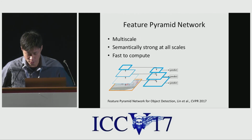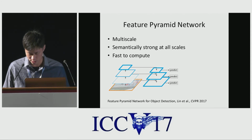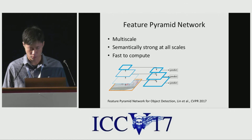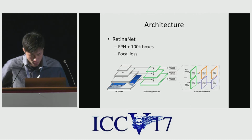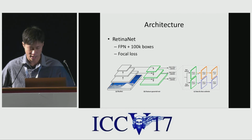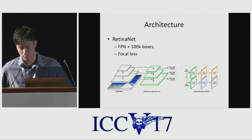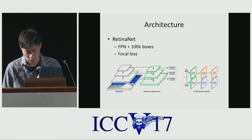To construct the one-stage detector, we use feature pyramid network, which was just introduced in the Mask RCNN presentation. And we showed it is a very generic feature extractor, and we proved it can be used for many object detection algorithms. So here we propose the RetinaNet model, which basically uses FPN as a feature extractor and has very dense boxes. We have 100K box locations for RetinaNet, and we use focal loss to train the model.